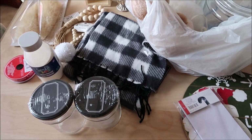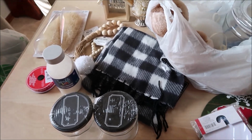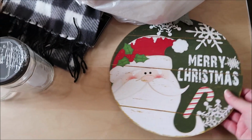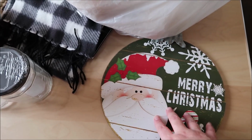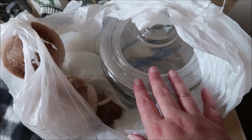So the great thing about looking for some things is that you end up finding other things. Like this notepad that I wanted, should be using. I went looking for this sign. I'm going to do something with this sign, DIY it. So that'll be a DIY coming up. I went purposely looking for this. I also wanted to bring up this jar because I'm going to do a DIY with that.